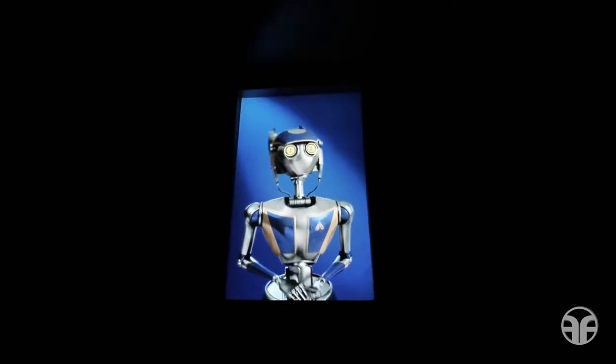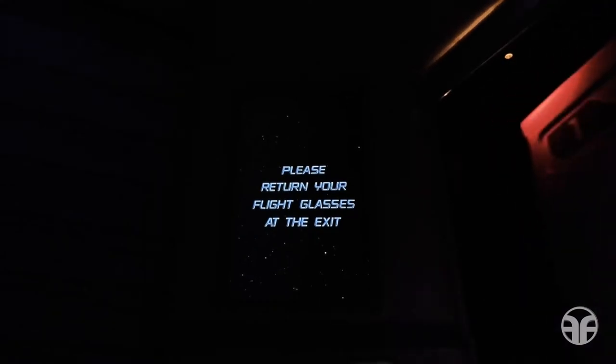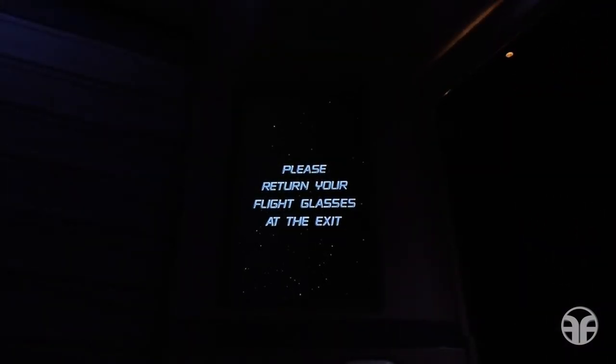Your safety restraints by pressing the release button on your left. Make sure you have all your personal belongings as you exit. Thank you for flying Star Tours. Bye-bye. No more adventures, Otto.